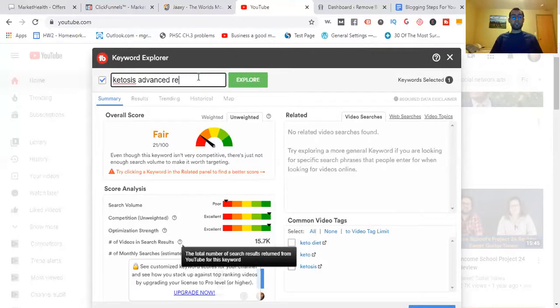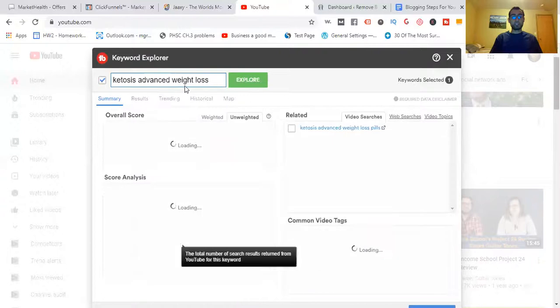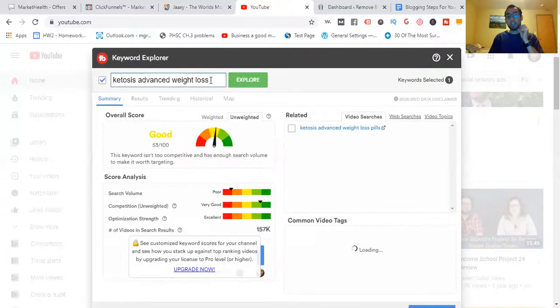There are other variations, right? Like ketosis advanced weight loss. Maybe somebody's looking for weight loss, and then it might be a review, ketosis advanced weight loss review. See, that's good. You can shoot for that one. Search volume has kind of gone up.